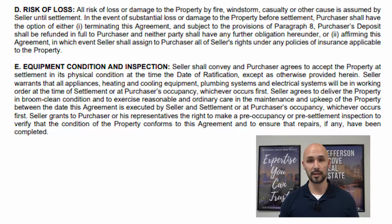It must be delivered in the same condition as the time of contract, so all the systems must be working. If something breaks in between contract and settlement, the seller has to fix it, bring it up to the same condition at time of contract. They also have to leave it in a broomed, swept condition.